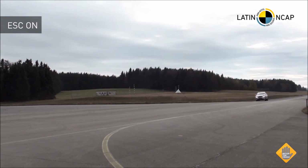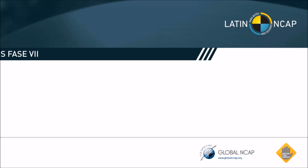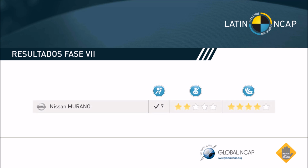As a summary of this last publication of results for phase 7, it's a Nissan Murano, 7 airbags standard and electronic stability control, 2 stars for adults, 4 stars for child occupant protection. For the result of the adults, the explanation is summarized in the press release: a poor performance in the structure in the frontal crash.